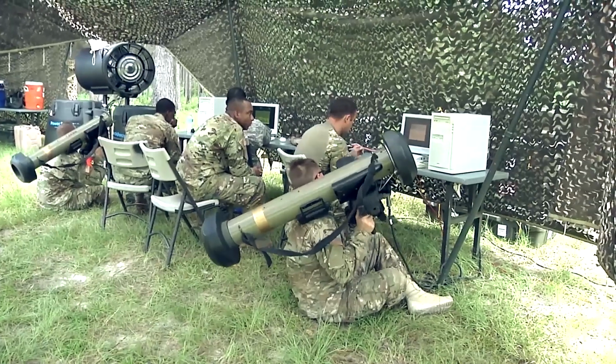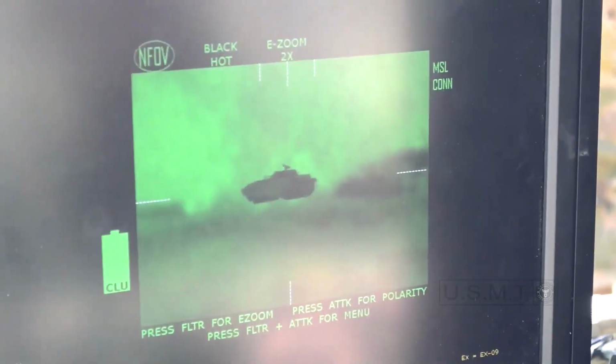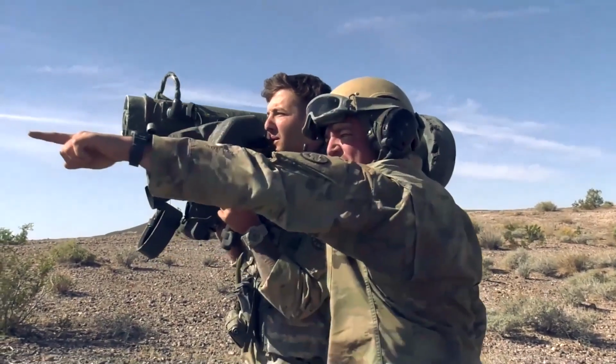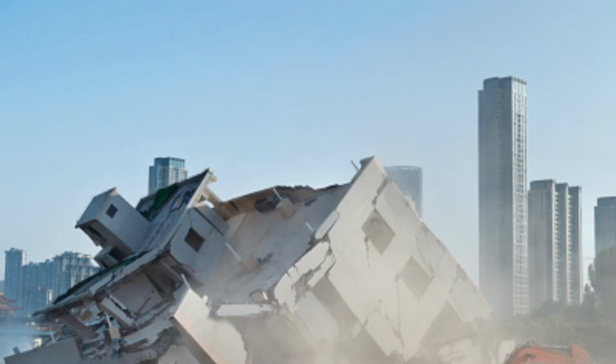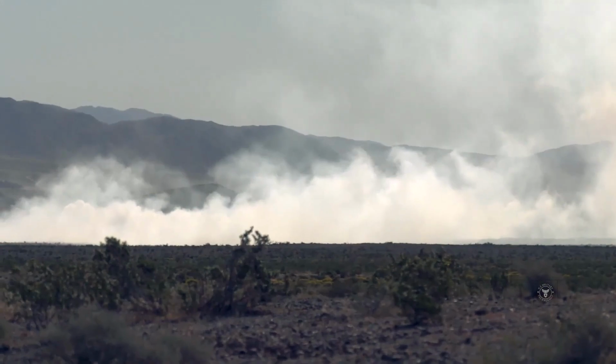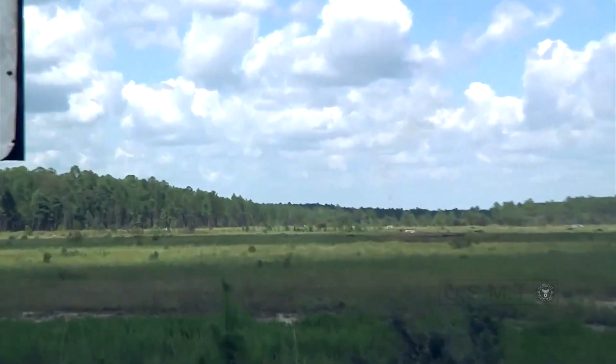Javelin's long-wave IR seeker enables it to engage in obscurants and reduced visibility and resist countermeasures. Its versatility helps in the destruction of tanks, bunkers, small boats, buildings, and slow-moving helicopters. Do you ever wonder how these anti-tank weapons are fired and why they are powerful?